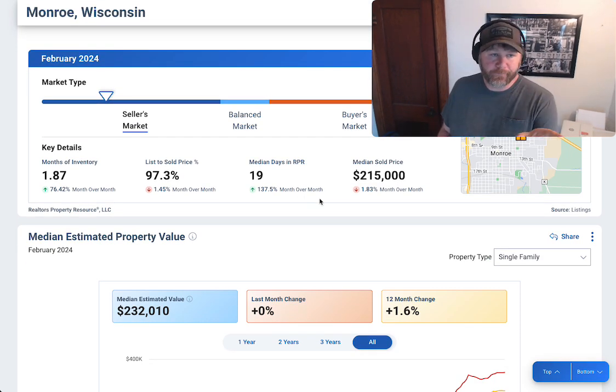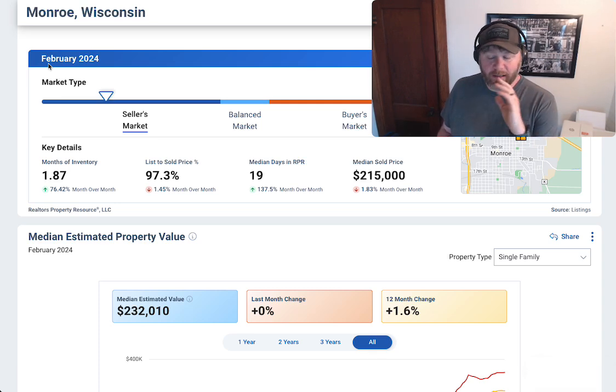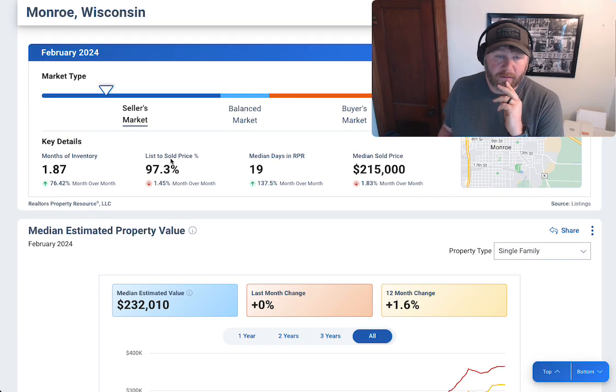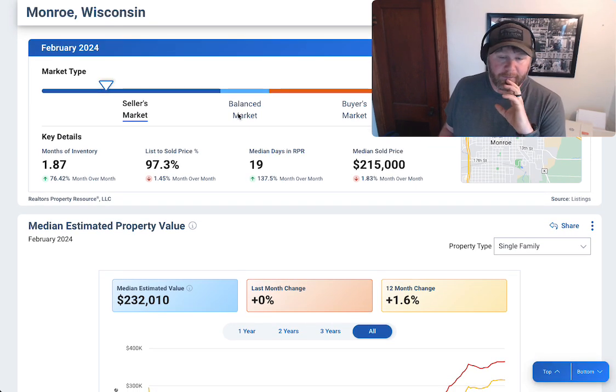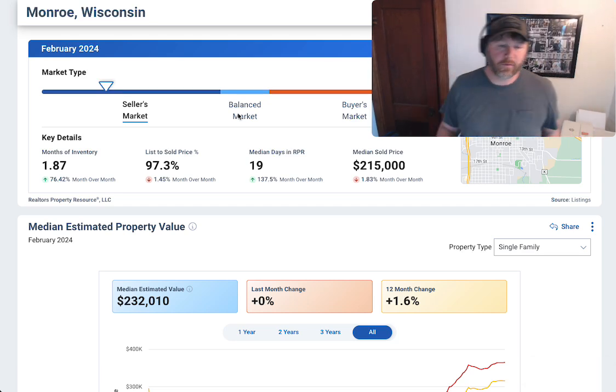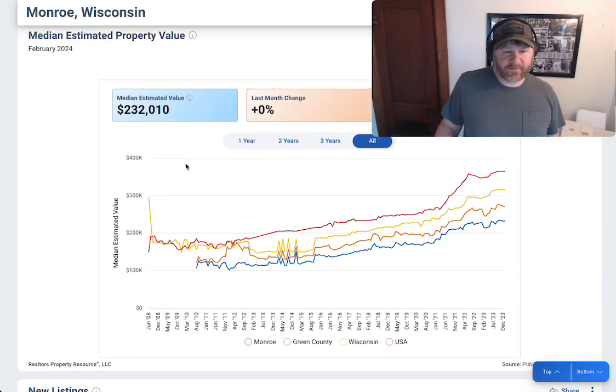So it's still a seller's market, nothing crazy there. We're coming out of winter, going into spring, so you're going to see an increase in supply, which is good for everybody. Usually, you really want to be in a more balanced market because then you have both sides of that transaction, people coming out and moving into where they want to be. But let's look at some of the interesting stuff.